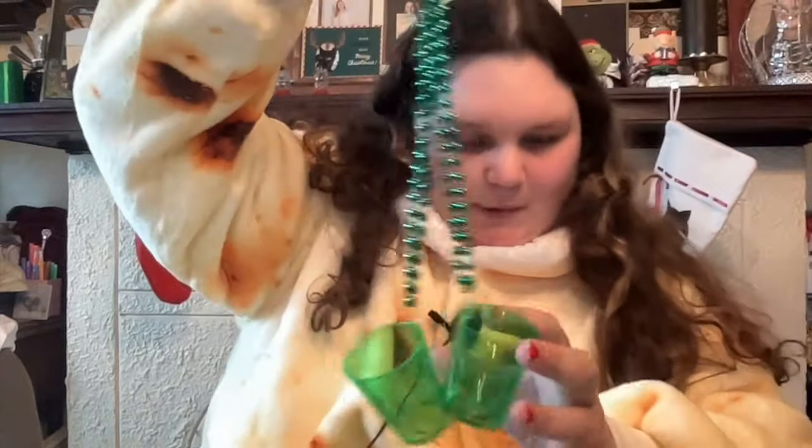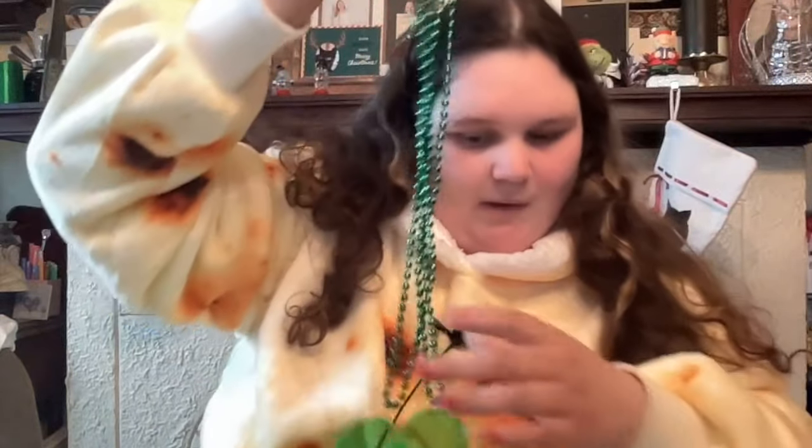And then I got these for New Year's tonight and tomorrow. Just these little shot glass necklaces. Because why not? Then, while we're on food, I finally found these Serve Neon cups.